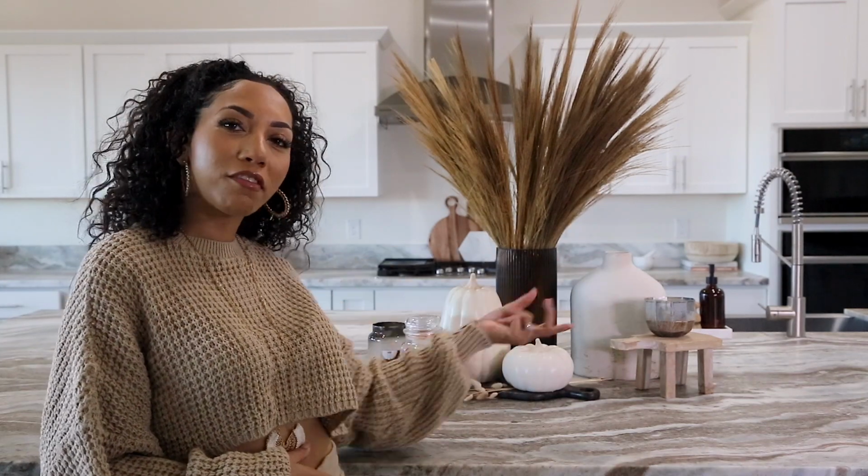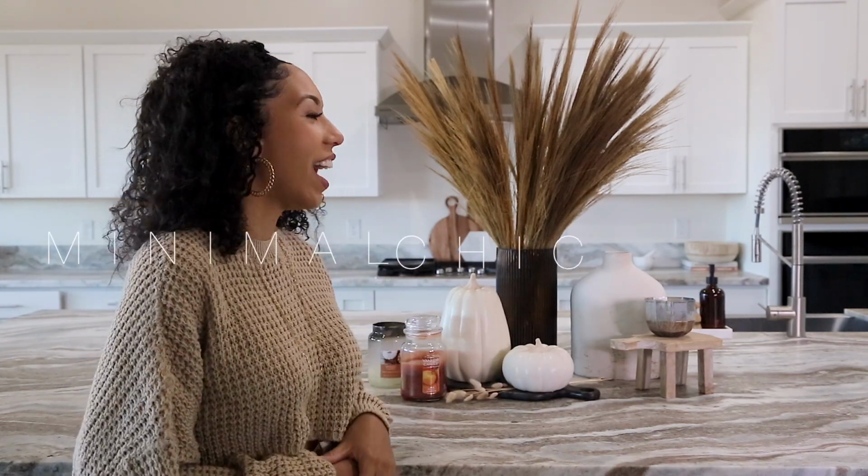It's lauren.lux. And I shared just some minimal and chic fall decor because even though I love, love, love going all out for fall, and I have in the past, sometimes I just want to pull it back a little bit and go with just a simple way to pull in the fall vibes without really going over the top. So I wanted to display that and share that with you guys. So this is my fall setup, minimal and chic.